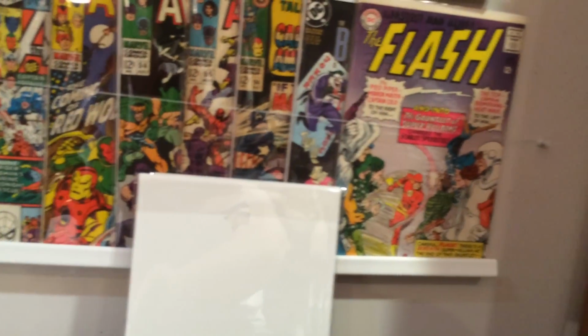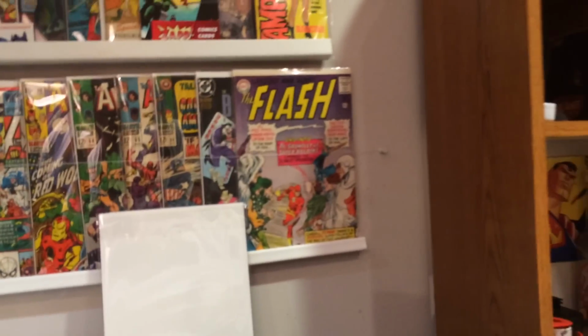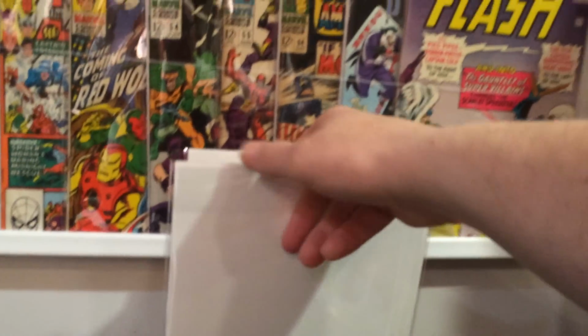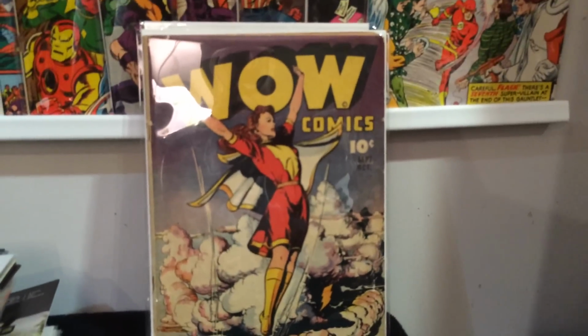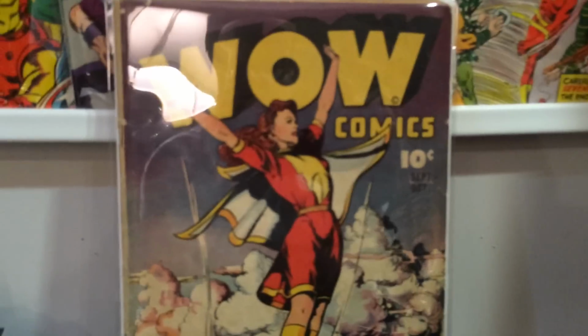Last are the books that we get to cross off our list. One of these books I've been chasing for a long time, and my friends know that I've been looking for this book for a while, and it came in the mail today. But I also got this book here. This is actually the book I didn't want to show first, but this is it. Wow Comics number 38 from 1945.